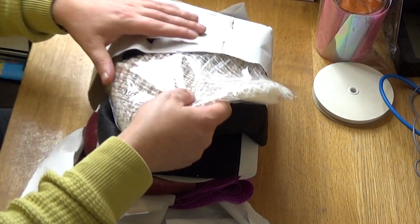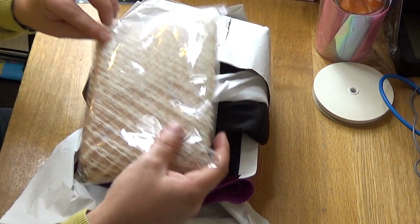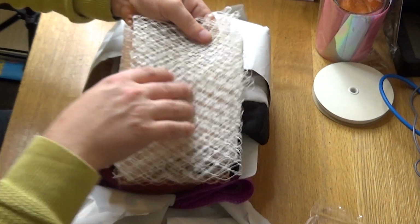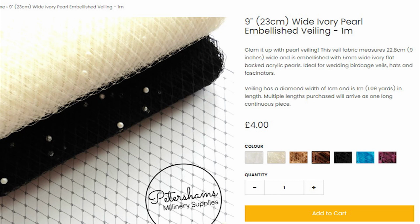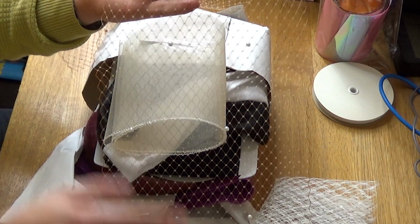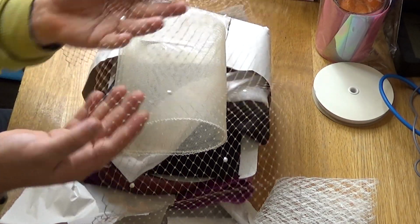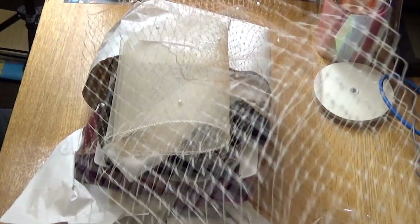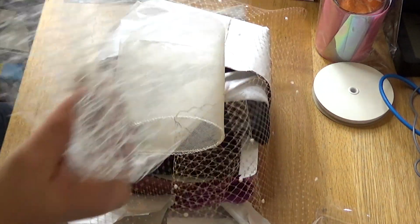Wow. We have what seems to be a selection of crin and veiling. So this looks like a meter of the pearl. This is a light brown with pearl. And we also have just regular, I think this is Merry Widow veiling. I could be wrong. I'll put better pictures of these as I'm going through.